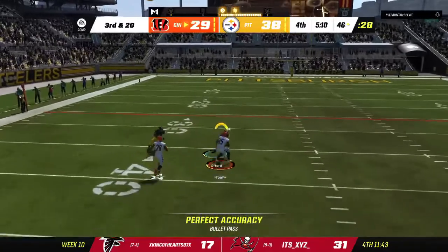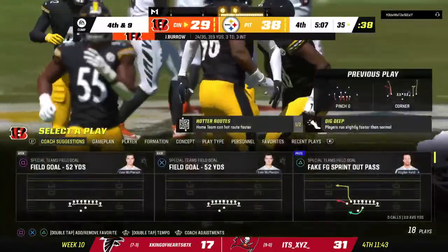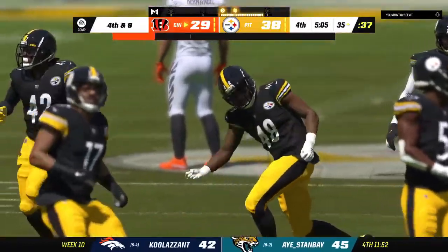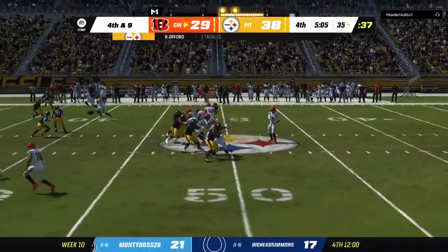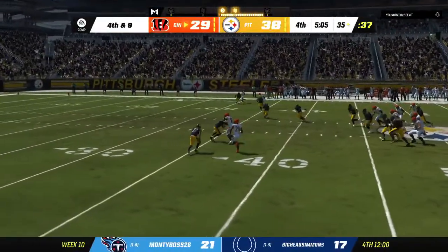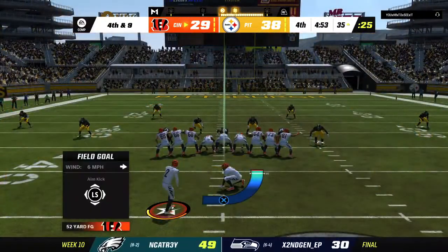Now on 3rd and long, they'll look to throw. Able to find Higgins. And he'll only get this to about the 35, well short of the line to gain. It's a gain of 11, but they're still well short. It's 4th down. And with that last play, he's now up over that 300-yard mark.